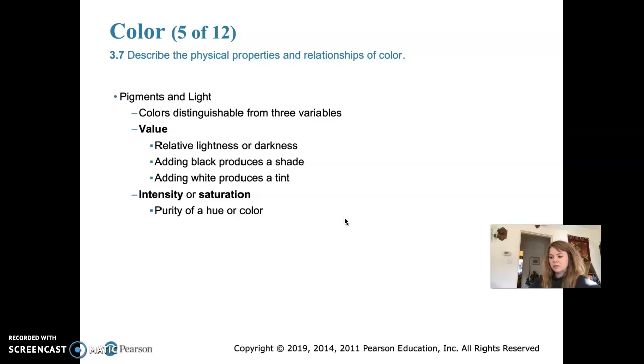Intensity, also called saturation, refers to the purity of a hue or color. So a pure hue is the most intense form of a given color. It's the hue at its highest saturation in its brightest form. If white, black, gray, or another hue is added to a pure hue, its intensity will diminish and the color is therefore dulled.